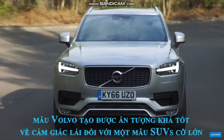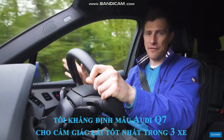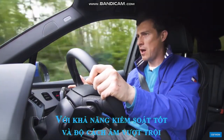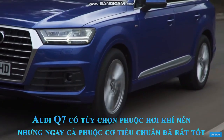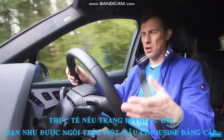So the Volvo is pretty impressive for a big SUV from behind the wheel, but the Audi is a step ahead. This Audi Q7 is definitely the best of the three cars to drive on the road. It's a fact. It handles with even more confidence than the Volvo, yet it's quieter and more comfortable than the Land Rover Discovery, and this car is helped because it's got the optional air suspension, but even the normal setup is pretty blooming good. In fact, with the air suspension, you feel like you're driving a luxury limousine, only one that's on stilts.